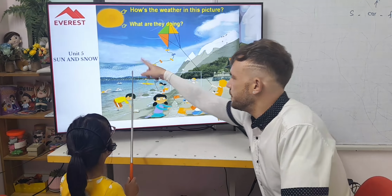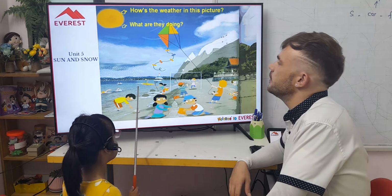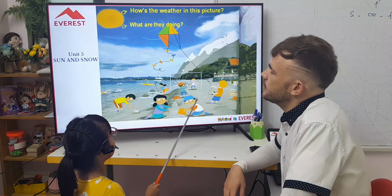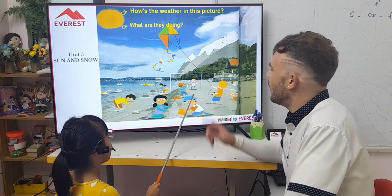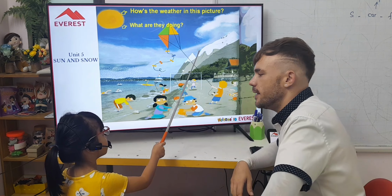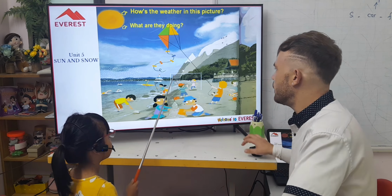So where it's rainy at sea. Yes. On the beach, how's the weather? It is sunny and windy on the beach. Yes. How's the weather over here on the mountain? It is snowing on the mountain. It's snowing on the mountain, okay.